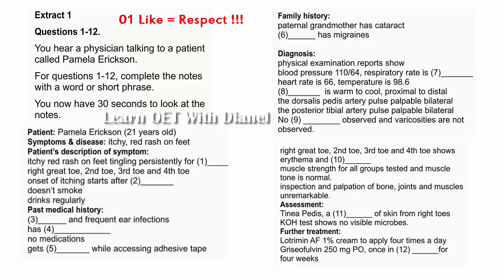Hello, doctor. Good morning. Good morning. What's your problem? Well, doctor, I have itchy red rash on my feet. Okay. What's your age? 21, doctor. Tell me if you have developed any associating symptoms or signs. It is tingling persistently, doctor. Since how long have you had this problem? For the past 4 weeks.